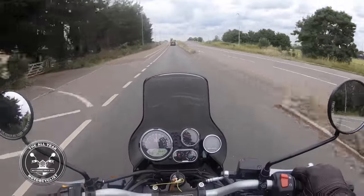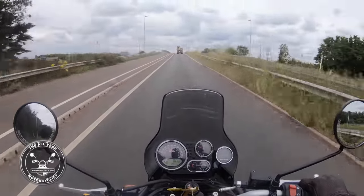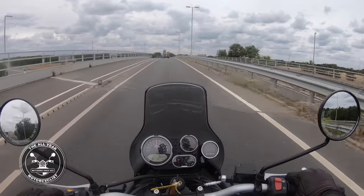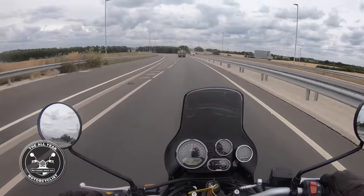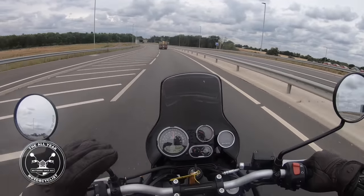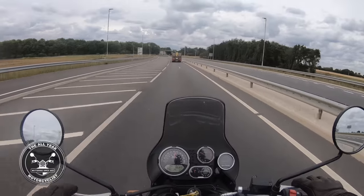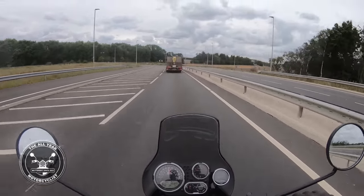Gear indicator, fuel gauge, compass, tripper, trip and all that. All the stuff that you need. And like I say, that screen doesn't do a lot. It must be doing something, but it doesn't do a lot. But that's okay. Doesn't matter. It shields the clocks. It might keep a bit of rain off.